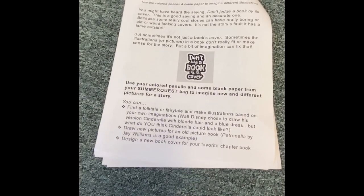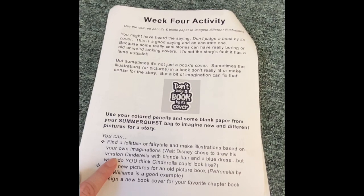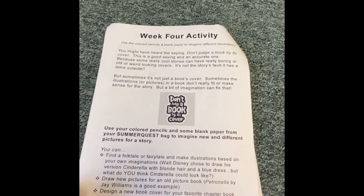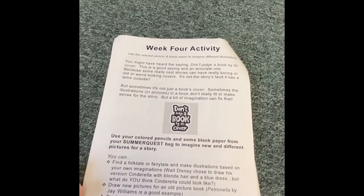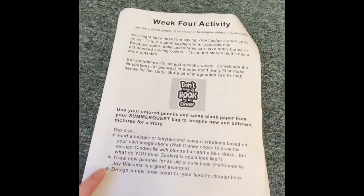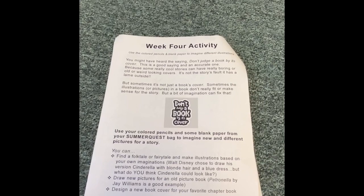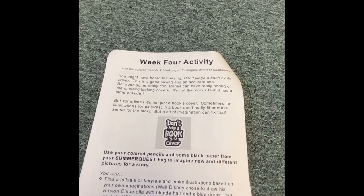So your craft for this week, your activity I'd encourage you to try, is to use your colored pencils and some blank paper from your Summer Quest swag bag to imagine new and different pictures for a story. I'll give you some examples. You can find a fairy tale that maybe you're used to, like mouse ears, aka Disney. Their Cinderella has blonde hair, but what do you think she looked like? You could also make a new book cover for your favorite chapter book. If you have an older book as a favorite, they tend to reissue them all over again with new covers, and someone has to make them. Might as well be you.